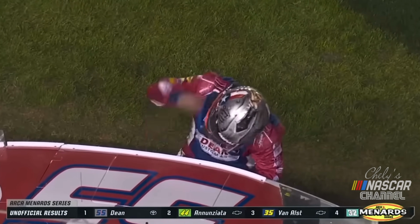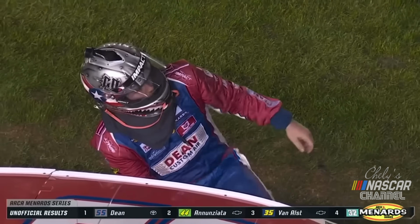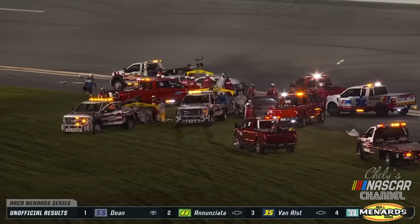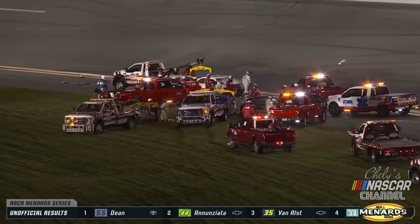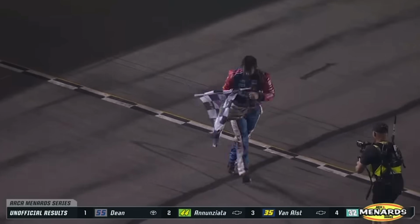There he is. Fought so hard. Gus Dean drove a great race. Brings it home for his grandfather, who he just lost his best friend a couple of weeks ago. Said he's going to race and win for him, and he does it.